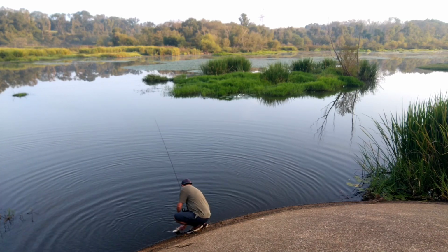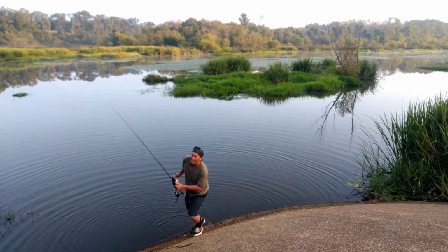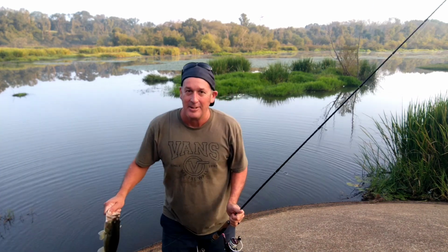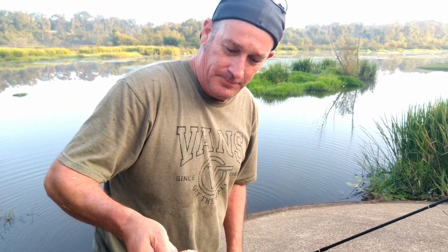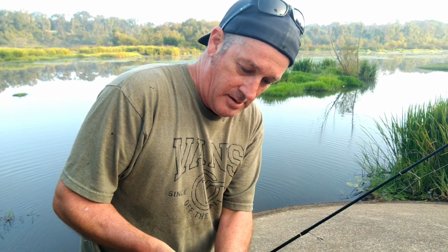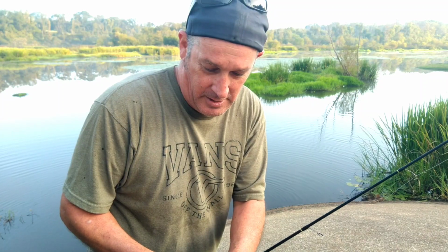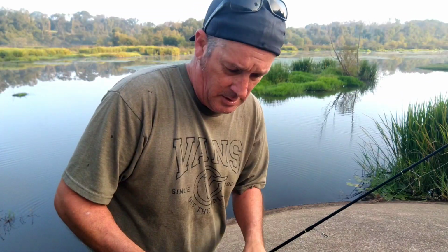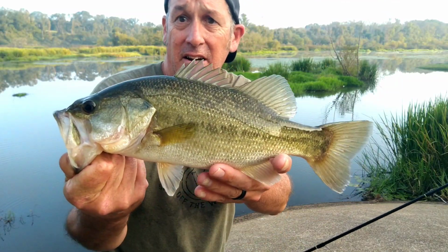On the Rapala. Wow. He nailed that one. Again, really close to shore. He's not as big as the other one, but still decent fish. There you go.